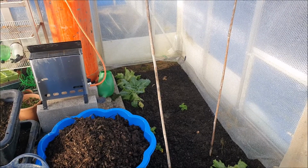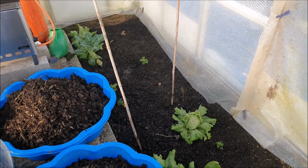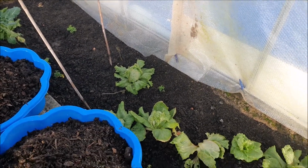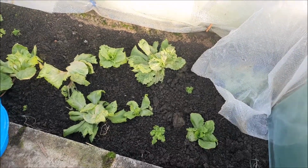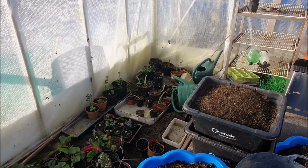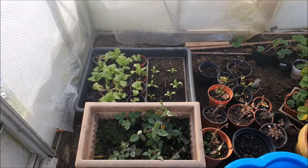In the greenhouse, and the cabbage that I put in, that's going okay. The kale I'm not doing a lot at the moment, but I'm sure they'll be okay at some point. A few lettuce still here, and we got some outside as well. And over there, amaryllis and strawberries I've shown you before, and some more follow-on lettuce.